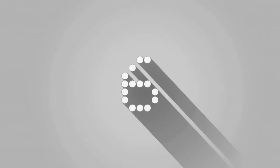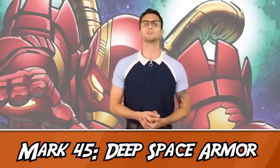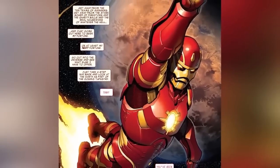Number 6. Mark 45 Deep Space Armor. For a brief period of time, Stark traveled out into space to work with the Guardians of the Galaxy in hopes of understanding what was happening in the cosmos just a little bit better. In order to do so, he needed to create a suit that not only allowed him to survive the harshness of space, but also allowed him to move around with ease. The deep space armor that he created is absolutely incredible, as it's capable of traveling at warp speed for interplanetary travel, featured upgraded versions of all its normal weapons, and came equipped with an armor extension similar to the Hulkbuster armor known as the Saturn V armor, specifically designed for landing on harsher planets.